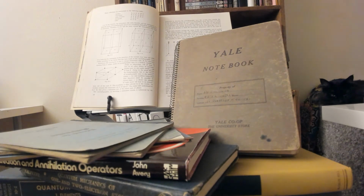Also, there's a book here, the one that's open, on geometry and space dynamics, shape dynamics, and it's one of the more interesting books that I've ever found, and I never would have found it if it weren't for the fact that Jerry owned it before.